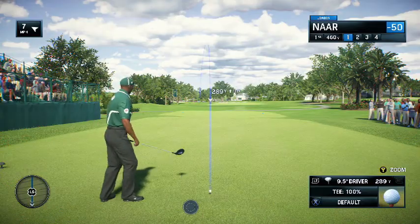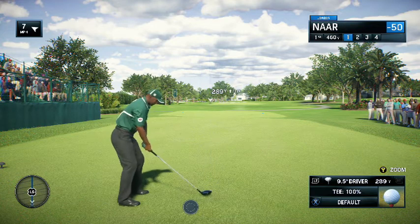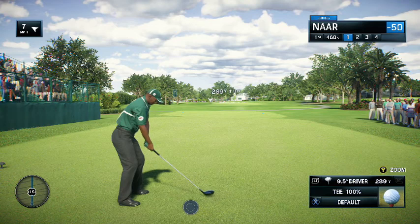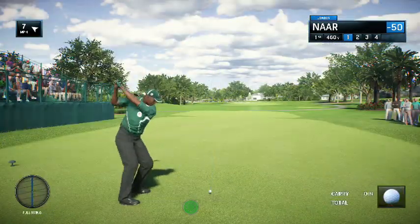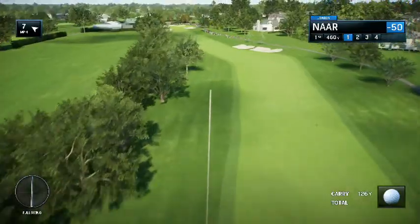We're ready to go. Off to the first hole. Frank, this is where you want to be, isn't it? Yeah, this is the challenge. This is the beauty of the game. Take your best golf against the rest. See who comes out on top. Starting this final round with the lead.